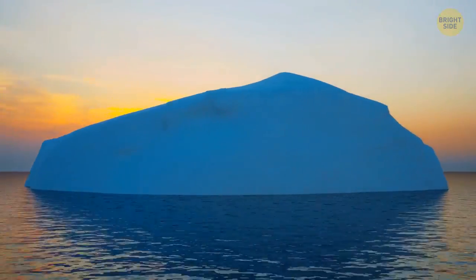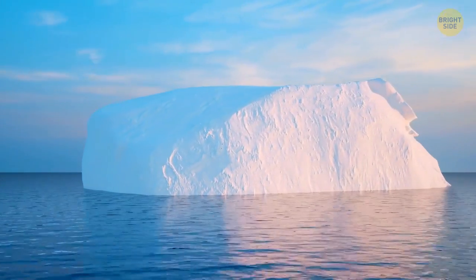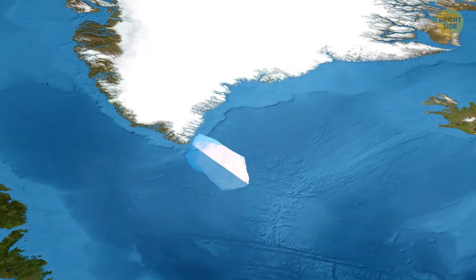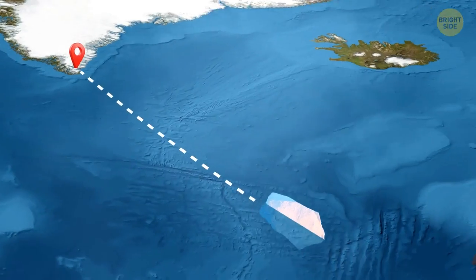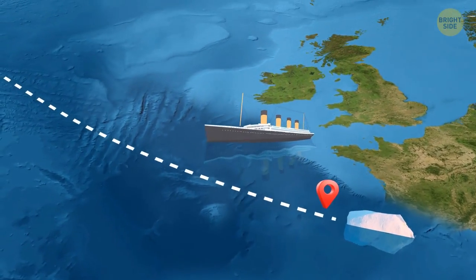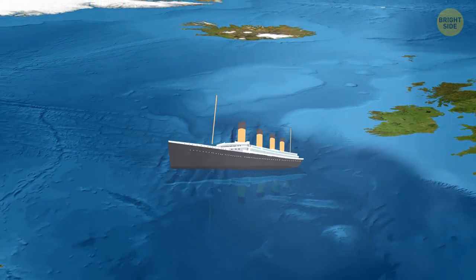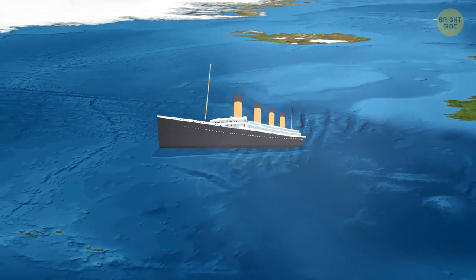These days, it's possible to calculate the routes of such icebergs in any given year in the past. So, the infamous chunk of ice was on its way from Greenland to an area further south from Cornwall. If the ship had passed through that region only 2 days later, the iceberg would have moved far away from the point where they met.